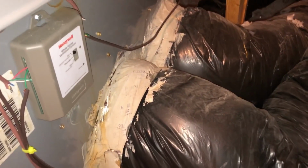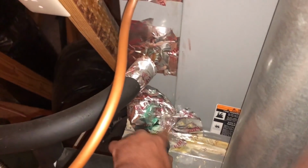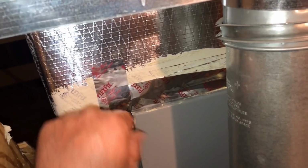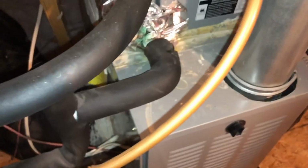Yeah, typical multiple returns out of the cabinet. Good Lord, I don't understand taping everything up like that. Has to be homeowners doing that. That's what I would guess. Who would put tape over mastic? Maybe somebody's been working on it and they had to go inside the coil here. Or maybe a homeowner was up here feeling his hand around for leaks.